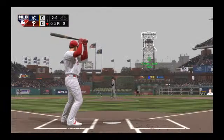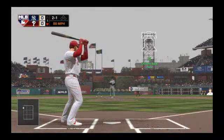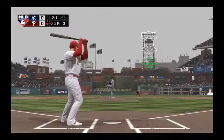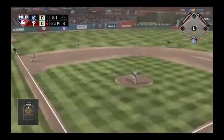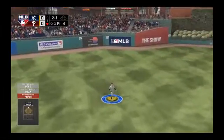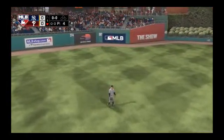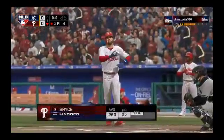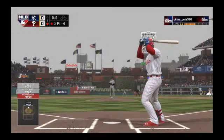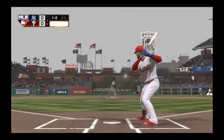Now the pitch. 2 balls and a strike. Swung on and lifted in the air to left center. Gardner is there. 1 out. Stepping in, Bryce Harper. The right fielder. Infield shifted well to the right. Here's the first pitch.